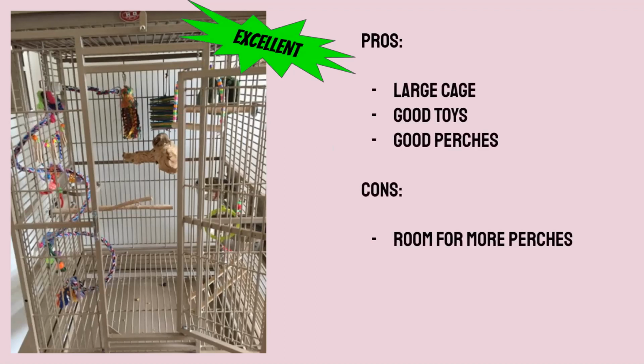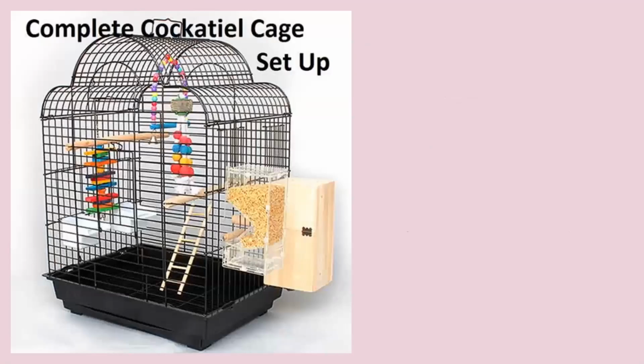So the next one. This one is an excellent bird cage. I would definitely recommend it to you guys. And the reason is it's a very large cage. It has really good foraging and natural toys mixture. It has good perches. As you can see, there's wood perches and there's a ladder and rope perches. There is room for more perches and toys, as you can see, like at the bottom. I would definitely recommend more perches. But yeah, this is definitely an excellent cage and actually a decent cage, but it's more excellent than decent. So it would be like not good, but good, you know?